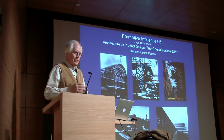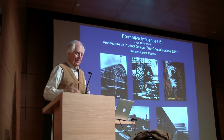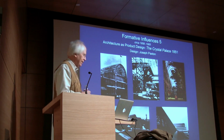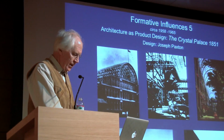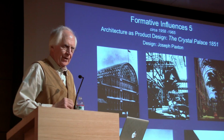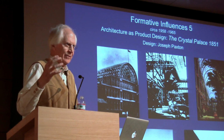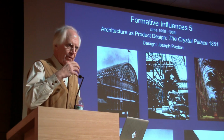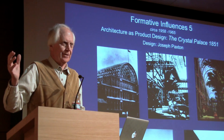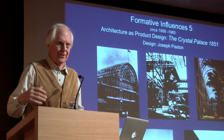Well, these were all cast iron components, standardized components that fit together to make this incredible structure. Still, probably still my favorite building in history. And what always puzzled me is there was this great statement in 1851, and somehow the lessons of that statement were totally lost in the training and perceptions and visions of architects. I mean, I just don't know.